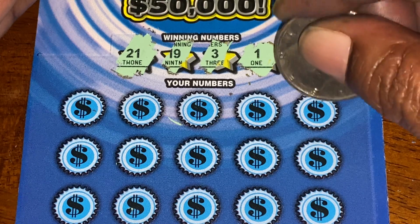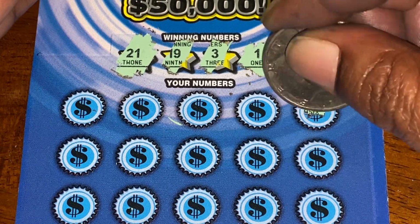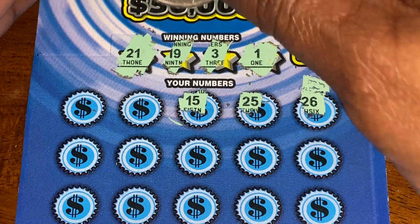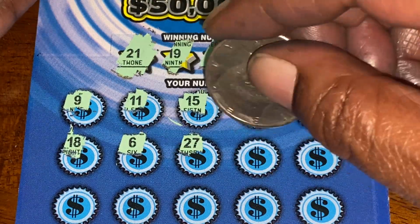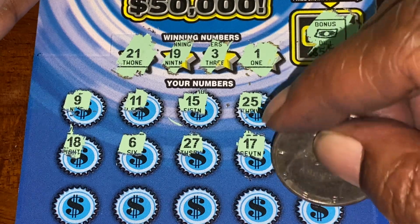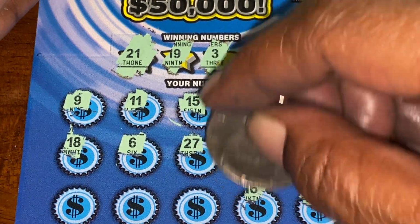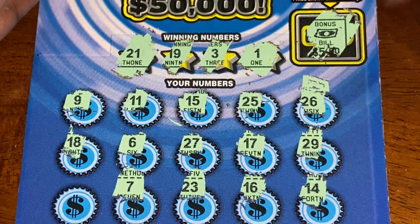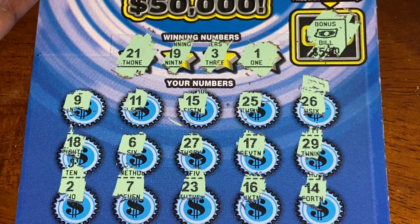Let's start up here because Maryland numbers are not always where they're supposed to be. Okay, today they are. Number 26, 25, 15, 11, number 9, number 18, number 6, number 27, number 17, number 29, 14, 16, 23, number 7, and number 2. Gosh darn it, this is not a winning ticket.